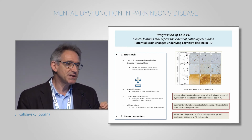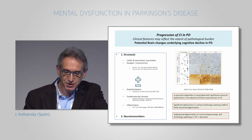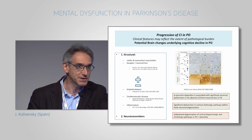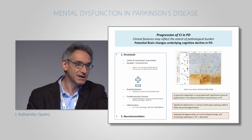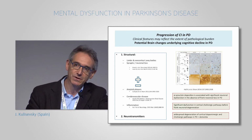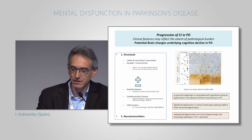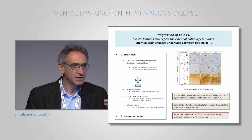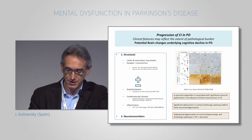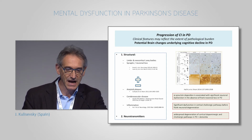And you do not need the neurons to degenerate absolutely to have this dysfunction, because alpha-synuclein deposition is already associated with a significant neuronal dysfunction in the absence of frank neuronal loss in Parkinson's disease. That is, first you have dysfunction, and second, you have neurodegeneration. Which are the ones that are more important? For going to dementia, you have to have a significant dysfunction both in dopaminergic pathways and in cortical cholinergic pathways that occurs also before having a frank neuronal degeneration. And thereafter, there is a widespread degeneration of both dopaminergic and cholinergic pathways. And interestingly, these are not independent, but they are synergistic. And there are some nice papers that show this.